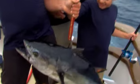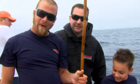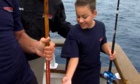Hey, good job. You guys think you can't come out here and catch bluefin? 10 years old, catching a 45-pound bluefin. Come on out and get some. I'd be lying to you if I said I'm not a proud dad right now. Let's go get some more.